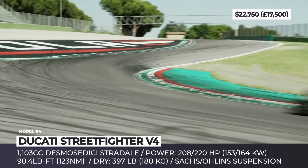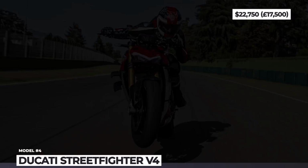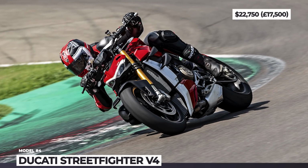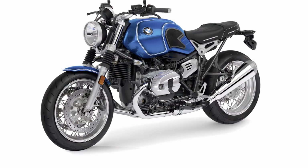The Streetfighter's electronics package is endless, including such highlights as 6-axis IMU, cornering ABS, traction, wheelie, slide, and launch controls. Finally, the bike could be enhanced by an Akrapovič exhaust to further boost the engine output by 6% to 220 horses and 96 pound-feet.